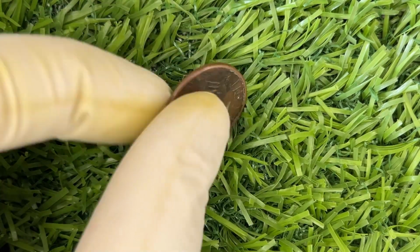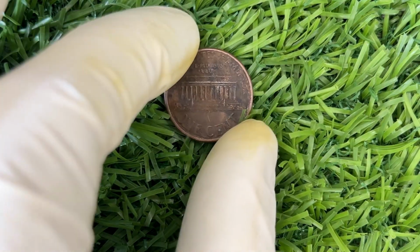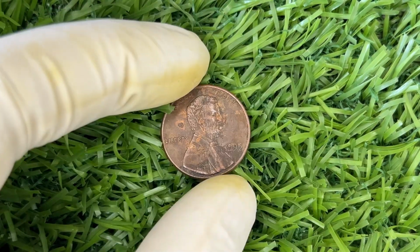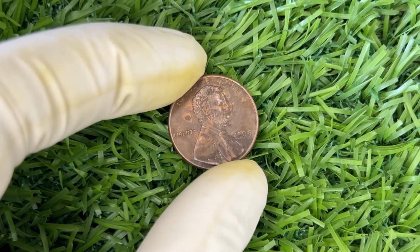Before we go deeper, let me ask you this: how often do you check your spare change? If the answer is never, you might want to rethink that. You could literally be throwing away a fortune. Alright, now that I've got your attention, let's talk specifics.